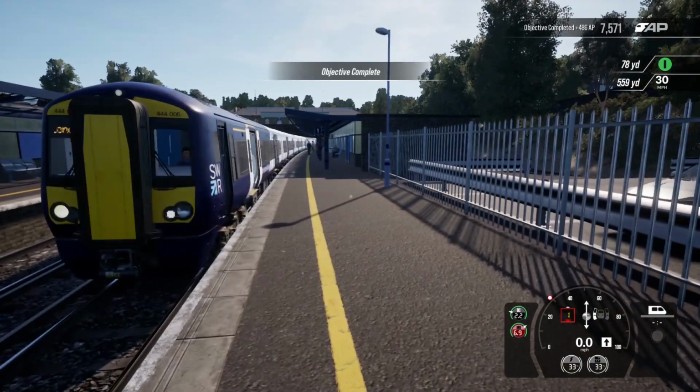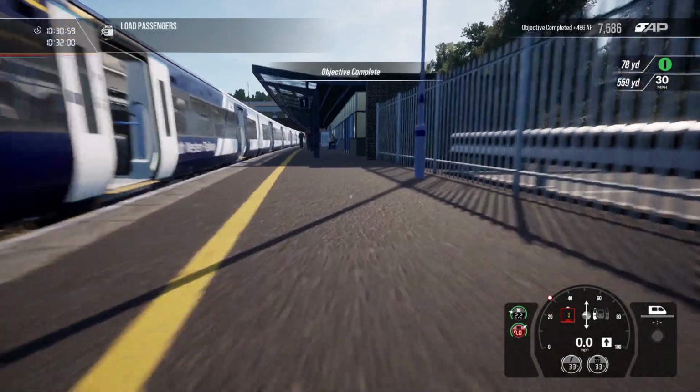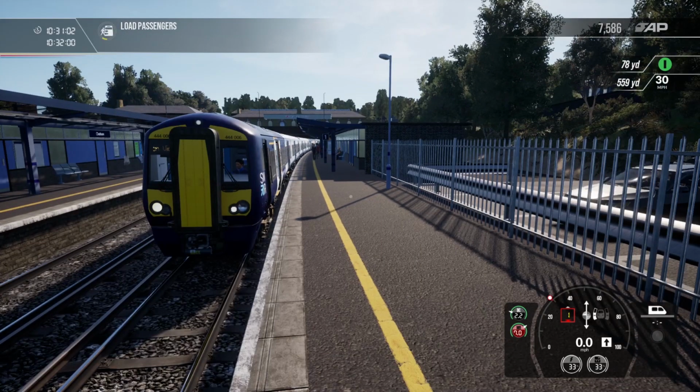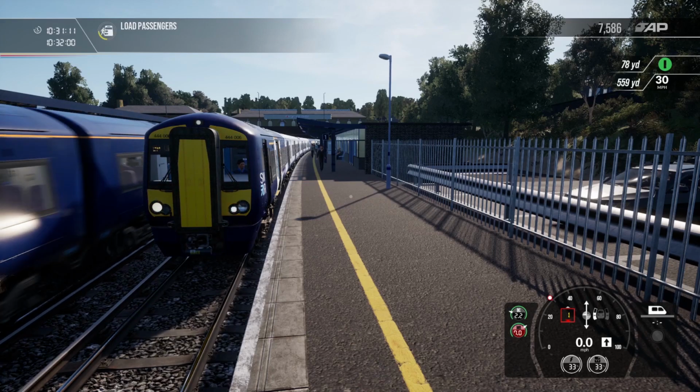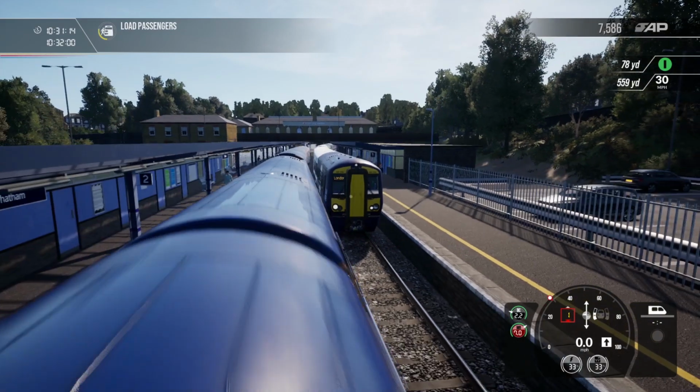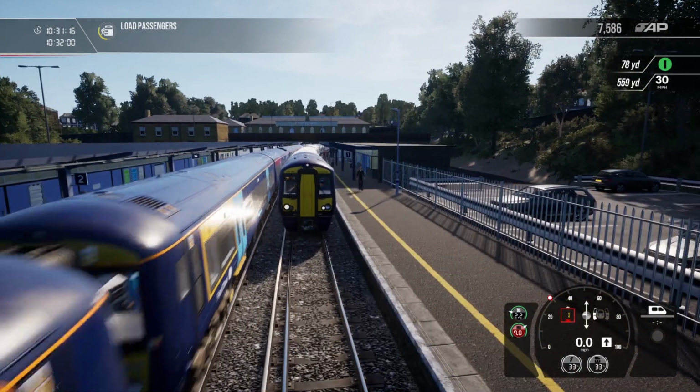Okay, there's the doors open. This is the Southeastern service to London Victoria, calling at Rochester only. I'm just theorising all the havoc that'd make. You know? But yeah, one thing I was realising, it would be actually very, very cool.